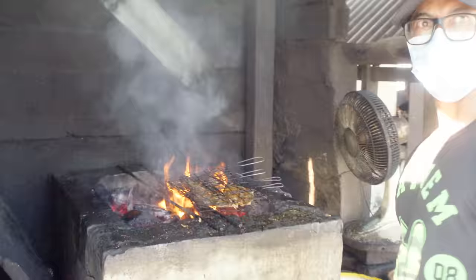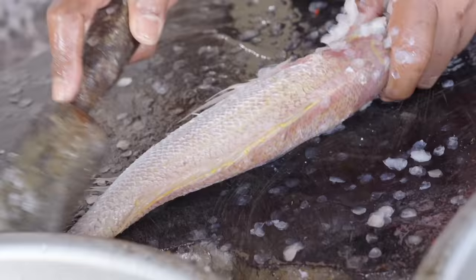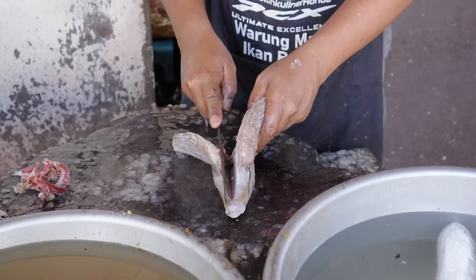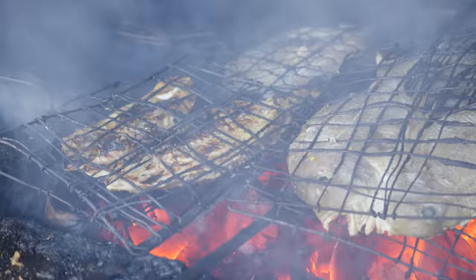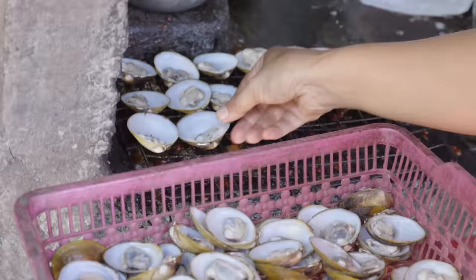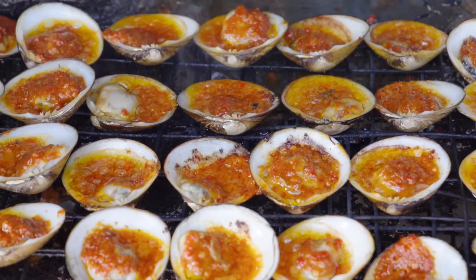Yummy! So they burn coconut husks for the smokiness, and just look at how the fish is being lovingly prepared for a delicious grill. The scallops look fresh and juicy, and see how they're spooning on the sambal?